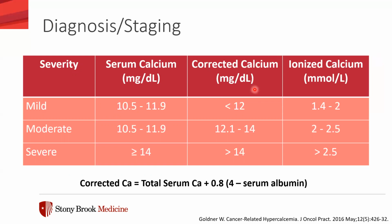So corrected calcium plays a role for patients with hypoalbuminemia. So that way you can make sure that the calcium is accurate and doesn't look falsely high or low. And then ionized calcium could be obtained if you think the serum calcium is inaccurate, but that alone could also be inaccurate. So it does have some limitations.